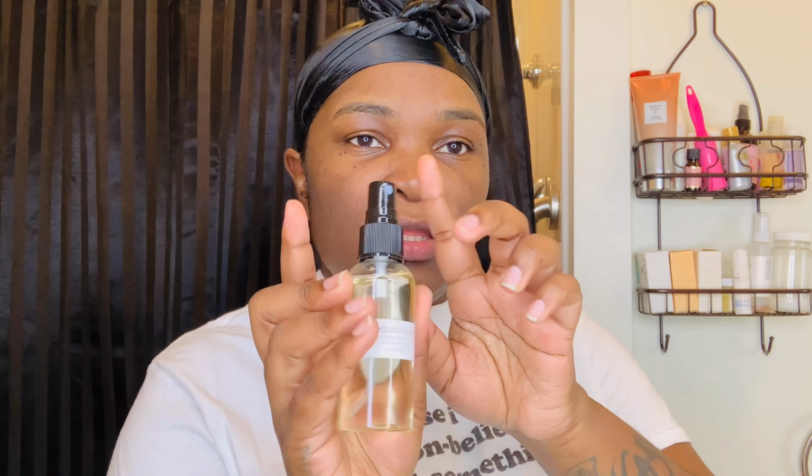As I said, first we're going to use the peppermint cocoa butter cleansing oil. It comes in a spray bottle. I'm going to spray that on and rub it in.